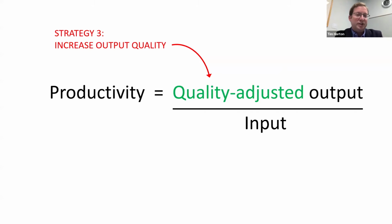Now, at this point, I should just say that historically, the quality of healthcare marches forwards with developments in medicine and clinical practice in all of the individual areas that exist in healthcare. For that reason today, I'm not going to dwell on many of the possible ways of improving productivity by increasing the quality of outputs, but it's a very, very important aspect of healthcare productivity. We will touch on it a bit.